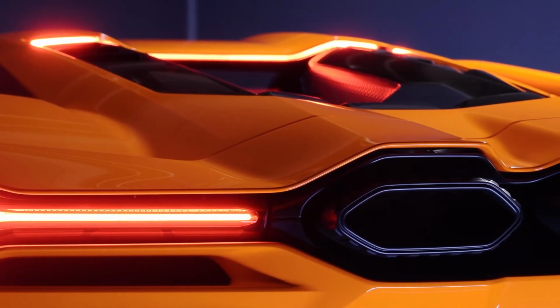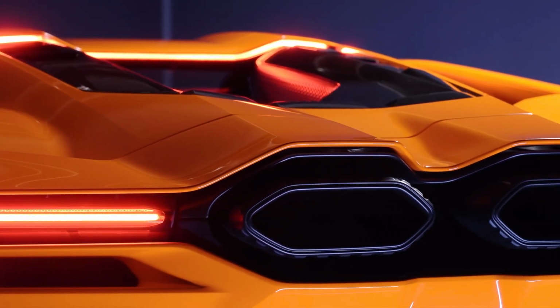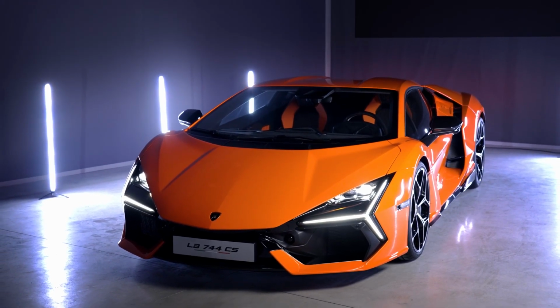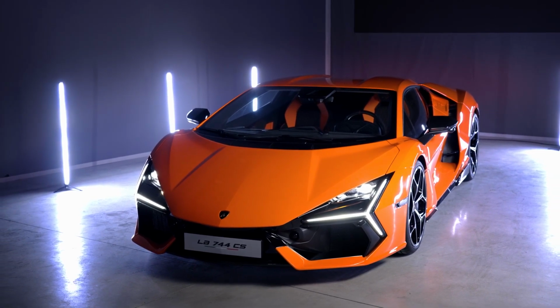What does this mean going down this route of having electric motors, electric battery components? The new Revuelto looks amazing in every single way. I'd love to have one. It's just stunning. It's beautiful.